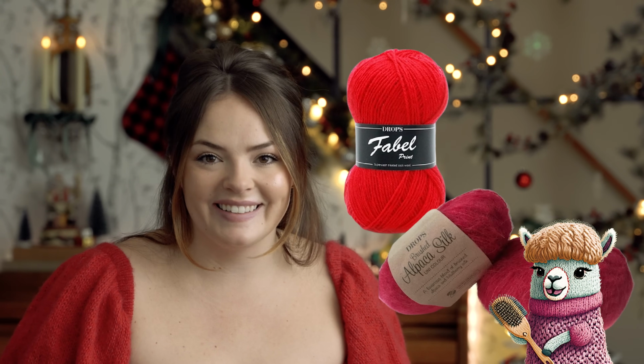I finished this dress in 42 days of knitting, and that's how long it was on my needles for. So I had the dress on the needles for 42 days, and I knit mine out of Drops Fabelle held with Drops Brushed Alpaca Silk. So in their red colorway.